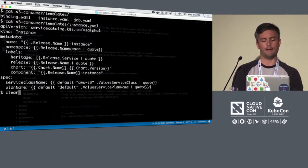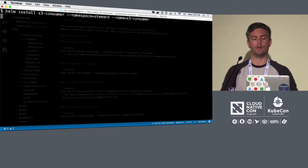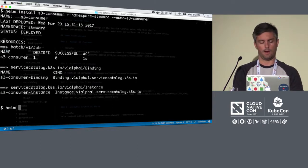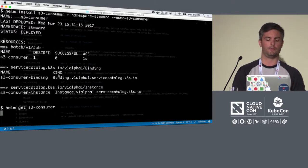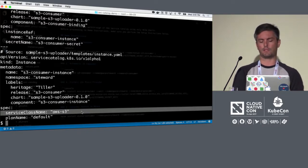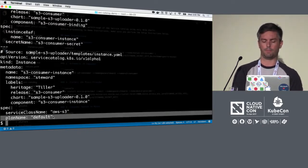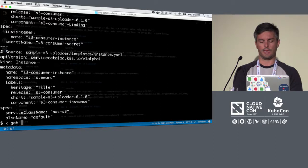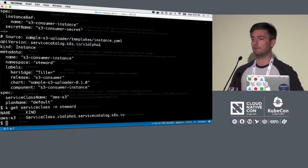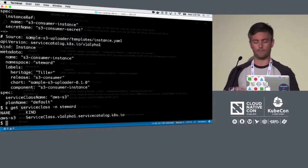So we're going to do this again. But in this case, I'm not going to specify any credentials. Instead, I'm going to bundle into my package a binding and an instance. And if I do a helm get on S3 consumer, we can take a look at what that got templated out to. You can see the instance here references this service class AWS S3 plan name default. So if I get service class name steward, you can see this AWS S3 item in our catalog. That's effectively what this is.